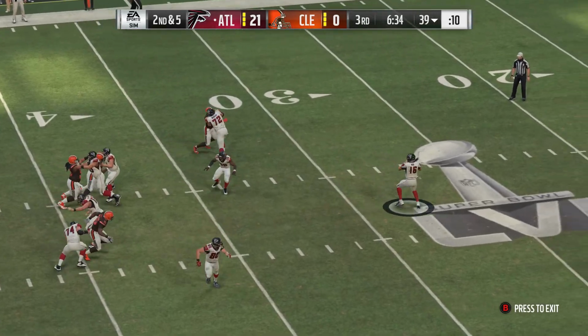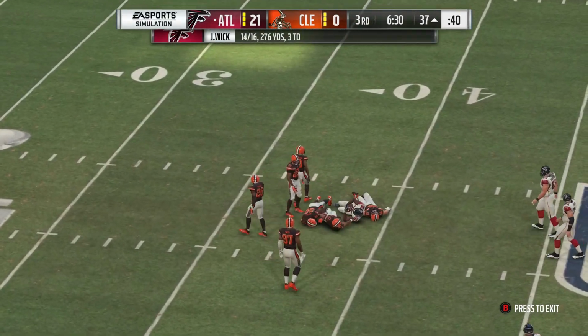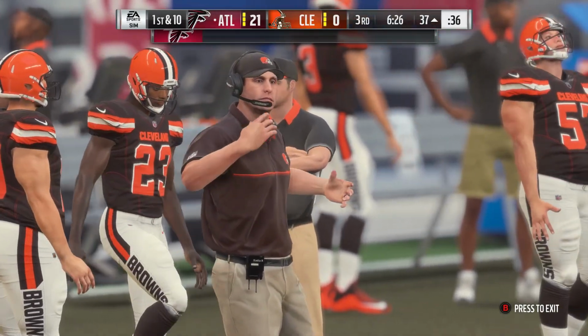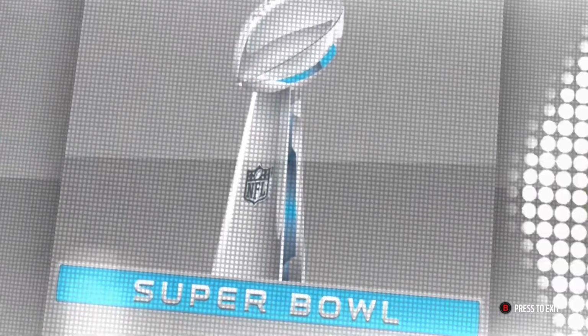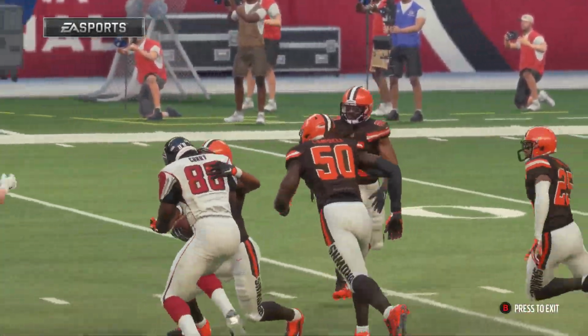Here's a play fake as they set up to throw. Going down the middle, and it's complete. And he's taken down, but not before he gets this into enemy territory across the 40. That one goes for 24 yards.